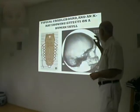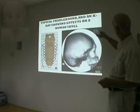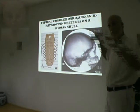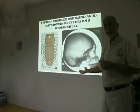Next slide. Cradle boarding, typical cradle boarding, and an x-ray showing effects on a human skull. Cradle boarding is when native peoples strap a baby onto a board and the woman carries the baby on her back so she can go about doing her daily work.